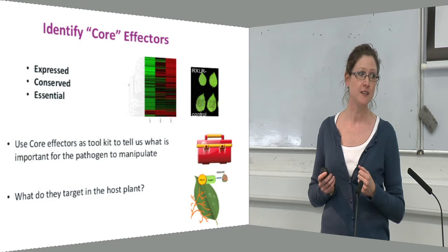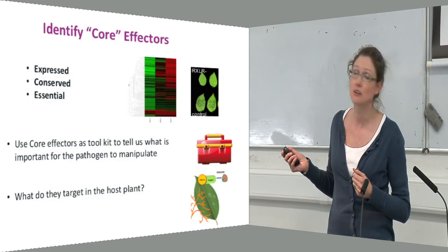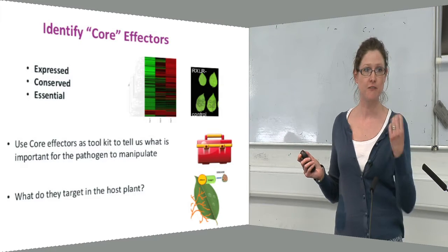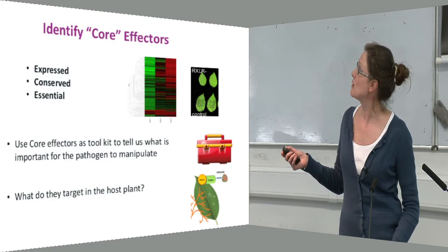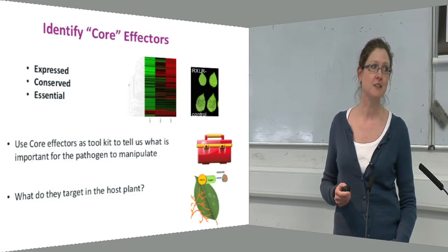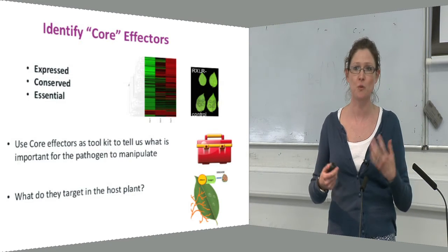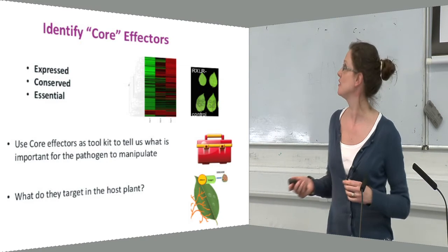We use RNAi silencing techniques, both transient and stable transformation. We can transform our pathogen. And if we knock out one of these effectors, maybe the Phytophthora can't grow as well anymore. So when we've done these three things, we have a list still of 60 effectors that we want to investigate. And this is what our group, our institute's basically working their way through, looking at what these are doing.